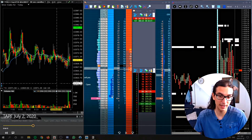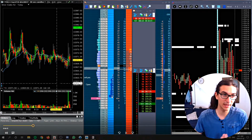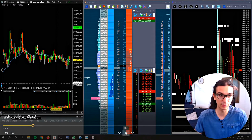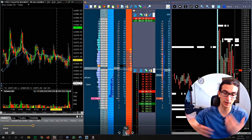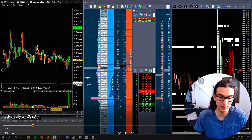Like I said, it could be a hedger, it could be an arbitrage trade, it could be anything. Sometimes the futures traders look to sell the front month and buy the back month and do a calendar spread. Or it could be anything like that. It doesn't necessarily mean that that's a directional bet, but it's still interesting nonetheless.